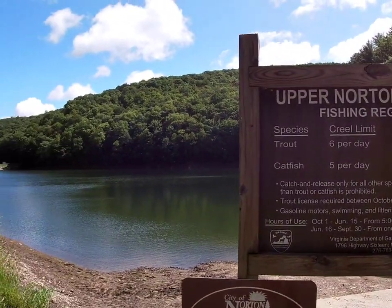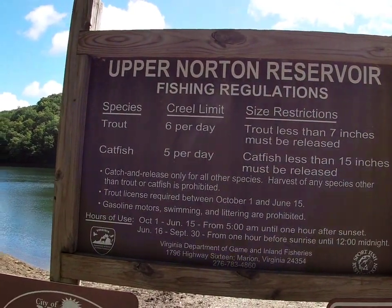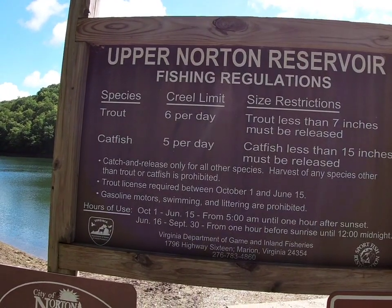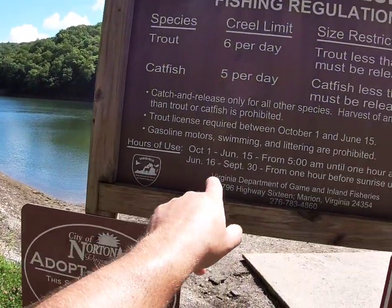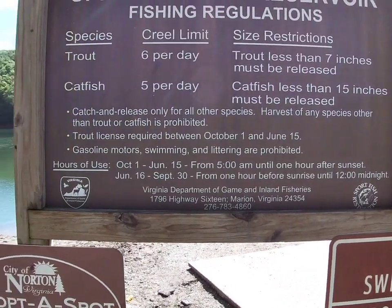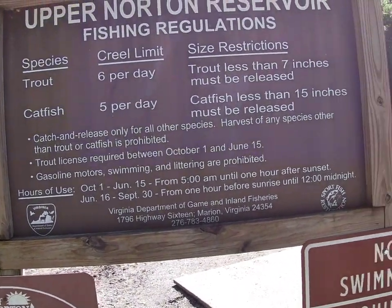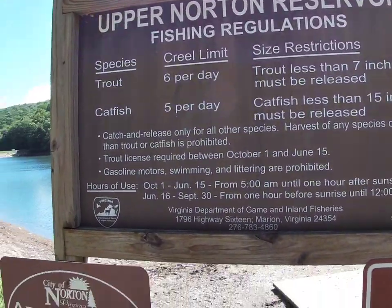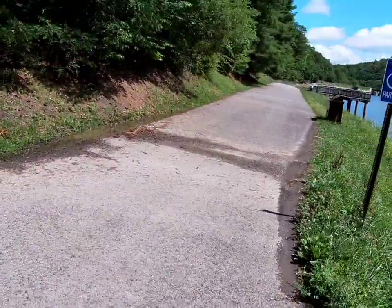Let's see what the regulations are. Trout, 6 per day. Trout less than 7 inches must be released. Catfish, 5 per day. Catfish less than 15 inches must be released. Trout license required between October 1st and June 15th. So here we are nearing the middle of August, so trout license is not required here. However, I think you still need a Virginia fishing license, which I don't have.